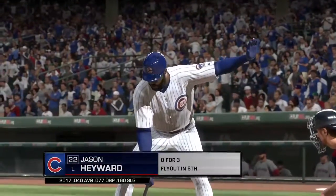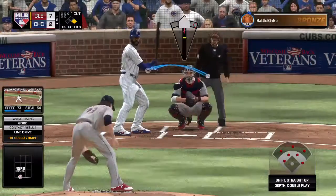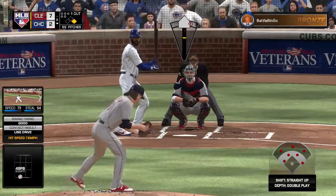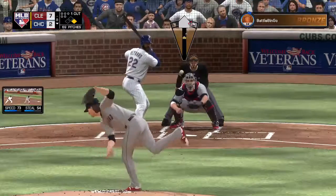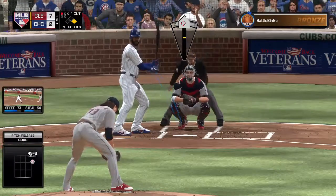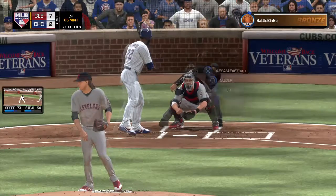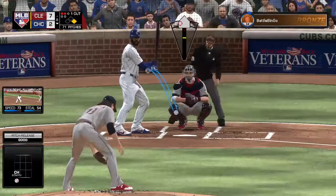All right, digging in, Jason Hayward, right fielder, number 22. No hits in 3 tries so far. He's struck out once. Here comes the first pitch. And this is taken outside for ball 1. The 1-0 delivery. And that one stayed too low apparently.